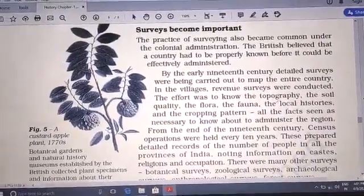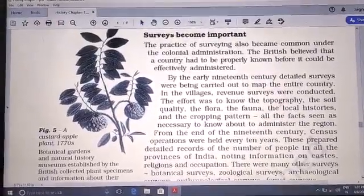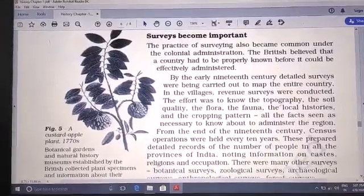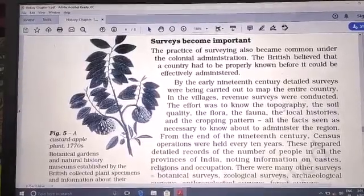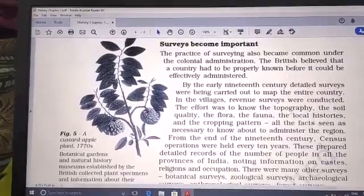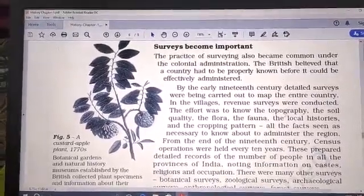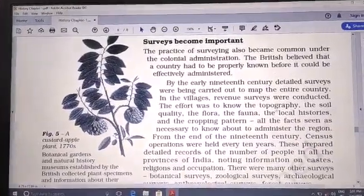What kind of surveys did they do? Revenue surveys were conducted. Then the effort was to know the topography, the quality of the soil, the flora and fauna. All these surveys were done. Then population surveys were also done. What kind of religions are here? What kind of occupations are most people doing? What kind of castes are present over here? So all these surveys, like botanical surveys, zoological surveys, archaeological surveys, were done by the Britishers to know about the country.